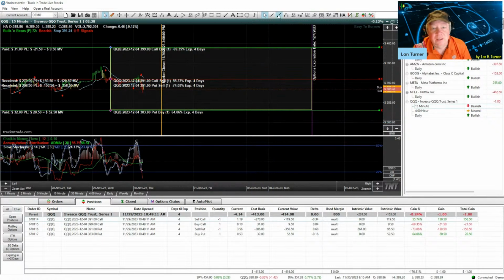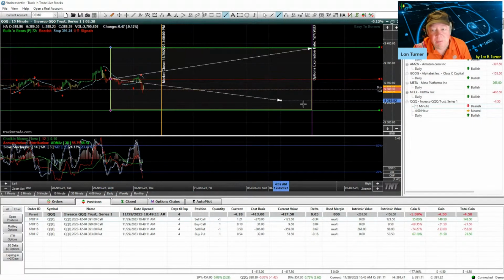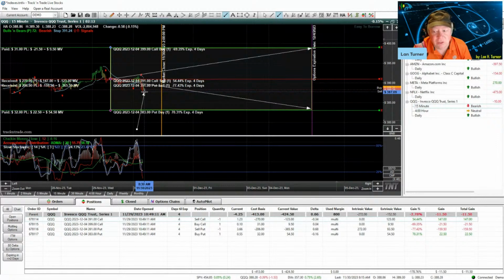And then this is our cone of probability. As long as it stays inside of our cone of probability, we'll show profit. If it leaves the cone of probability, it will show a loss. But that doesn't mean we'll lose money, just means it'll show a loss. That's why we're showing a loss right now, because it's sitting outside of it. So we're down $11.50. It needs to get inside that cone of probability to show profit.